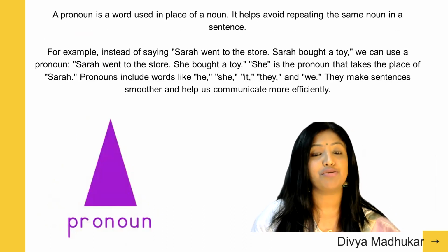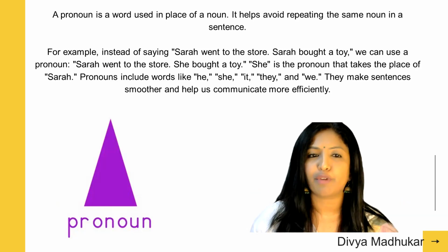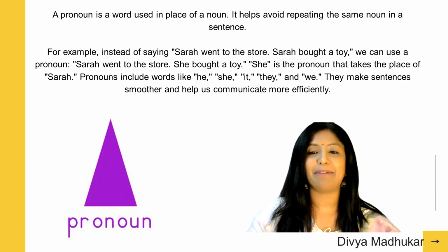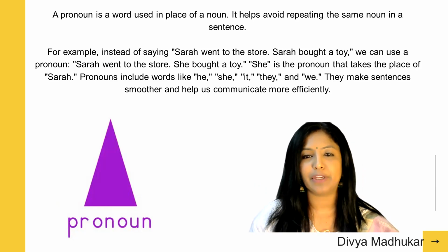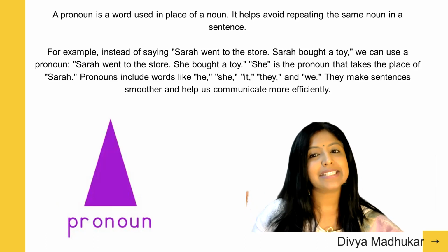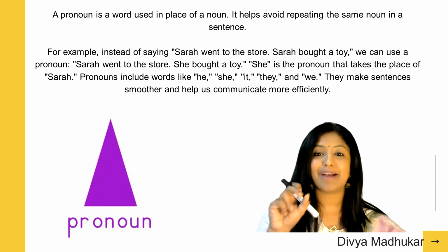Now, coming to the purple triangle, we use the purple triangle anytime that we want to talk about a pronoun. Now, what is a pronoun? A pronoun is a word that is used in place of a noun. It helps avoid repetition of the same noun in a sentence. For example, say you have this sentence: Sarah went to the store, Sarah bought a toy. Now, is there anything that is repetitive? The noun Sarah, the name of that person, is repeating. So we can replace that by she.